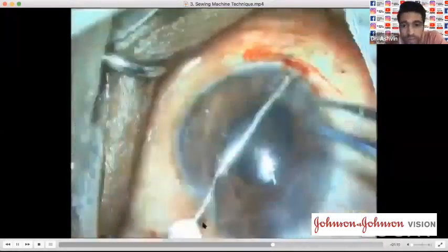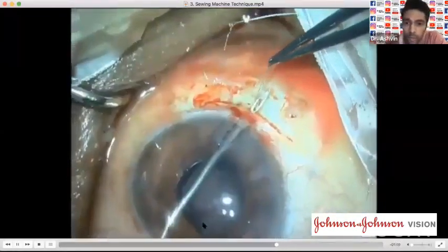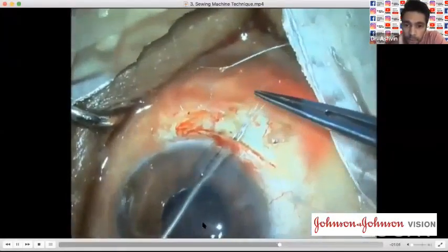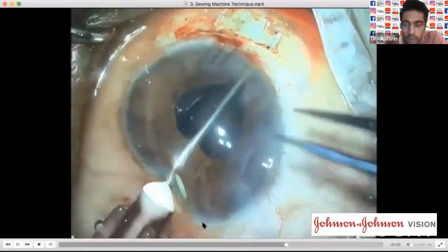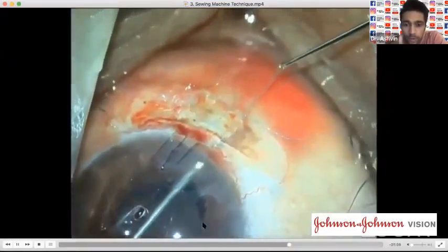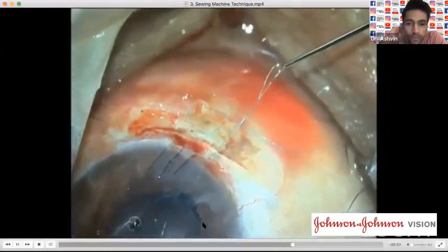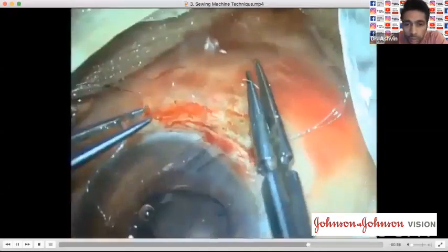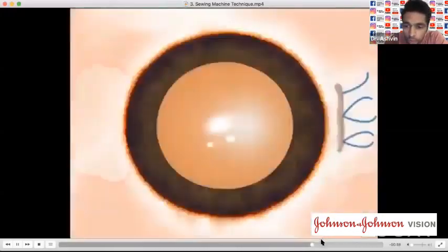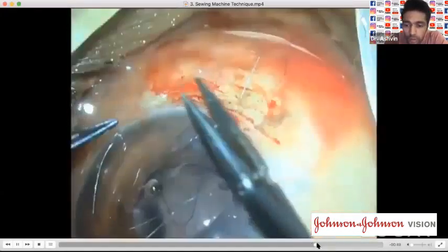This is a live case. That's the free end. Now you get a loop and then you pass it again through the iris and come out through the scleral ridge to give you a second loop. Once you have these two loops in place, this is how it will look, your free end and two loops. You cut in between the loops to get this pattern, and now you go crisscross.